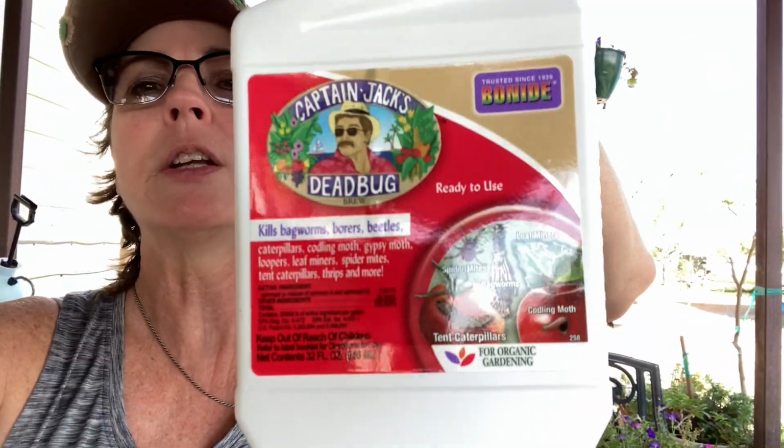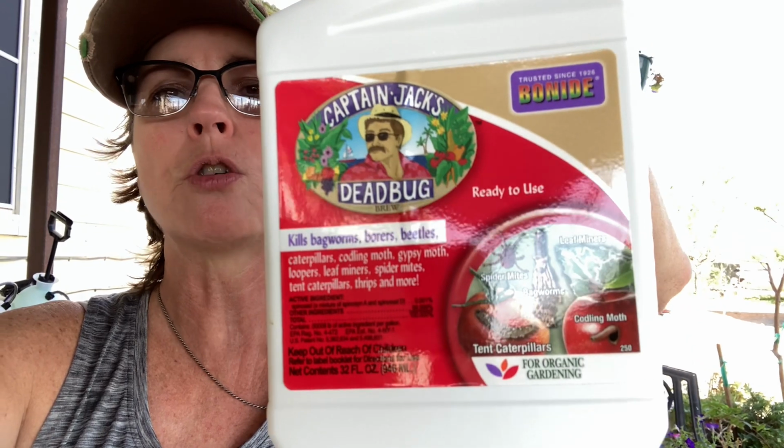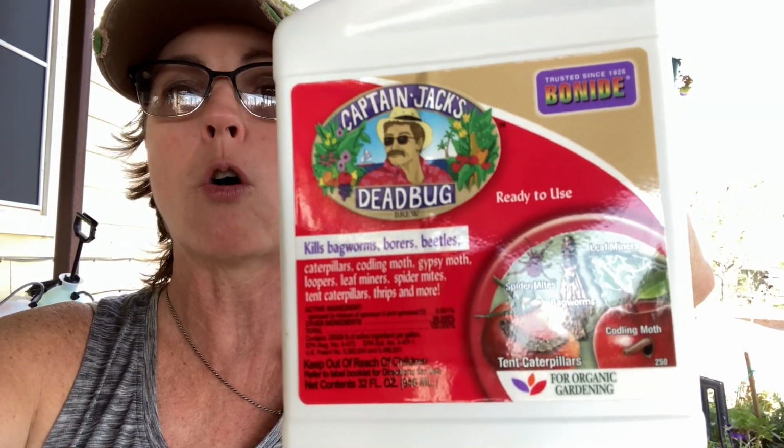So we are starting to see leaf miner damage on some of our tomato leaves in that high tunnel, and this is what we are treating it with. You guys want to get a good look at that? This is also good for caterpillars and the army worms.